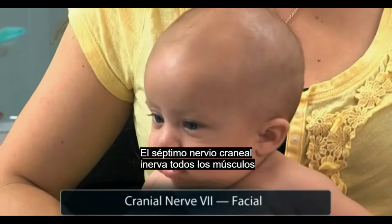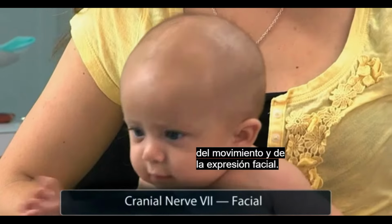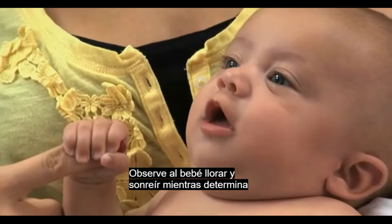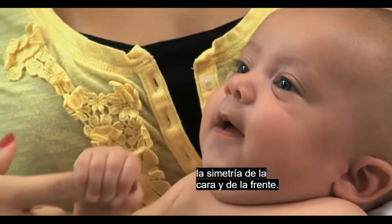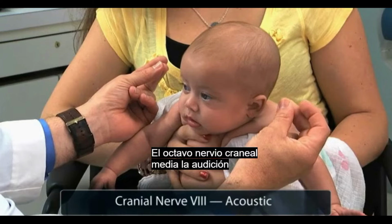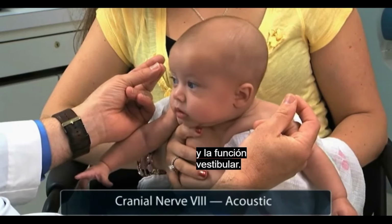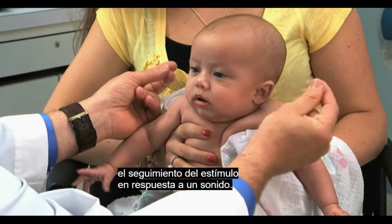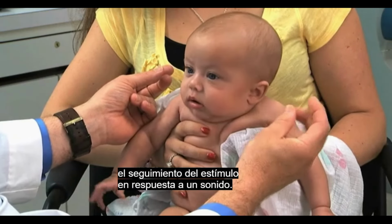Cranial nerve 7 innervates all muscles of facial movement and expression. Observe the baby crying and smiling while you assess symmetry of the face and forehead. Cranial nerve 8 mediates hearing and vestibular function. Test acoustic blink reflex and tracking in response to sound.